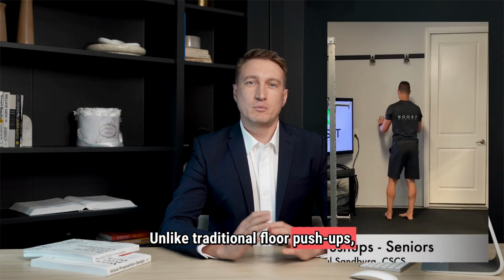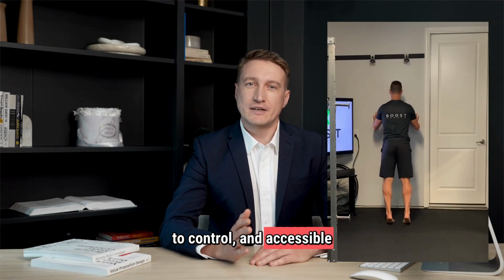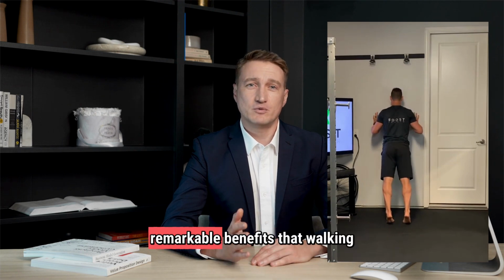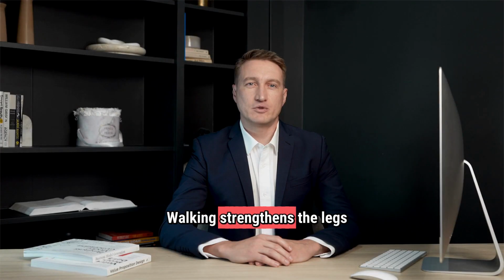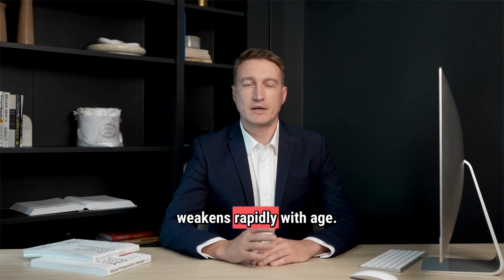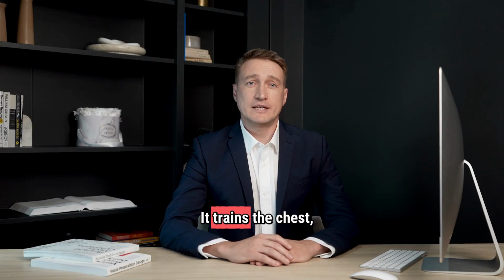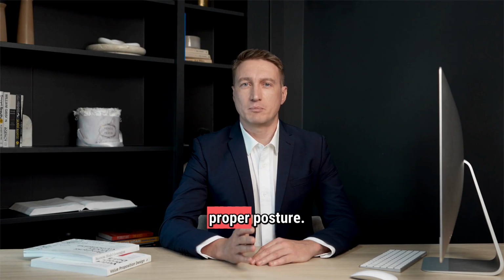Unlike traditional floor push-ups, this version is gentle on the joints, easy to control, and accessible for nearly every fitness level. And yet, it delivers remarkable benefits that walking simply cannot provide. Walking strengthens the legs and improves endurance, but it does very little for the upper body, an area that weakens rapidly with age. The wall push-up fixes this gap. It trains the chest, shoulders, arms, and even the muscles that support proper posture.